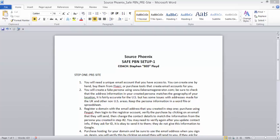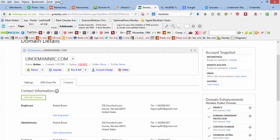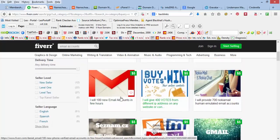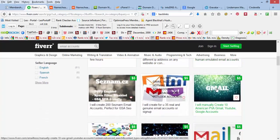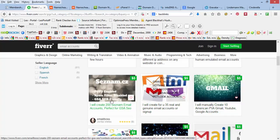The easiest and quickest one is going to be to simply go to Fiverr, our good buddy Fiverr.com, and in the search field type in email accounts. When you type in email accounts, it will bring up a bunch of different options here. "I will create 100 new email accounts in a few hours." "I will provide 700 Nokia human emulated." "I will manually create 10 PVA." Okay. So there's dozens of places to buy these in here. So if you're going to do it in bulk, that's what you're going to want to do.